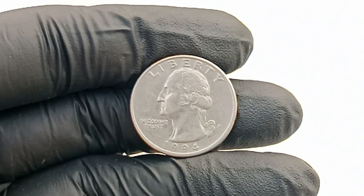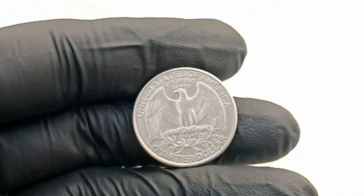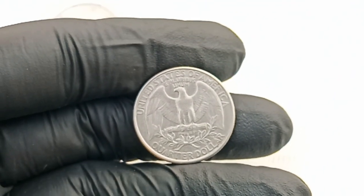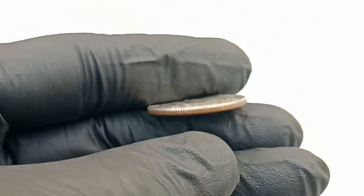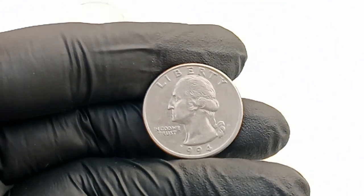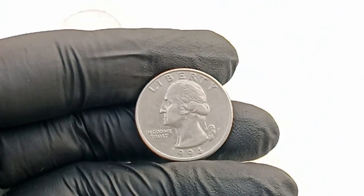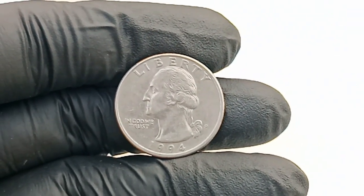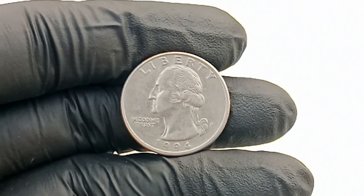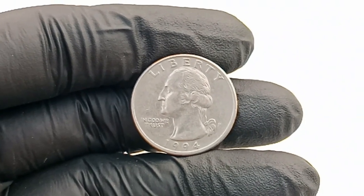Alongside the off-center strike is a rare double die phenomenon, a situation where the dies used to impress the coin have themselves been struck twice or more, but slightly misaligned, creating a doubling, or ghost-like secondary impression of the letters and numbers. In this particular coin, this doubling can be seen on critical inscriptions such as the date 1994, the mint mark P, and the word Liberty, causing these elements to appear as if they are shadowed or doubled in a manner that enhances the coin's uniqueness.